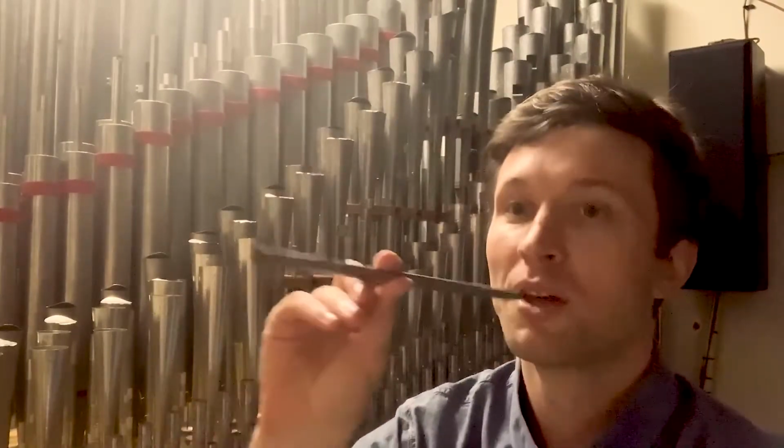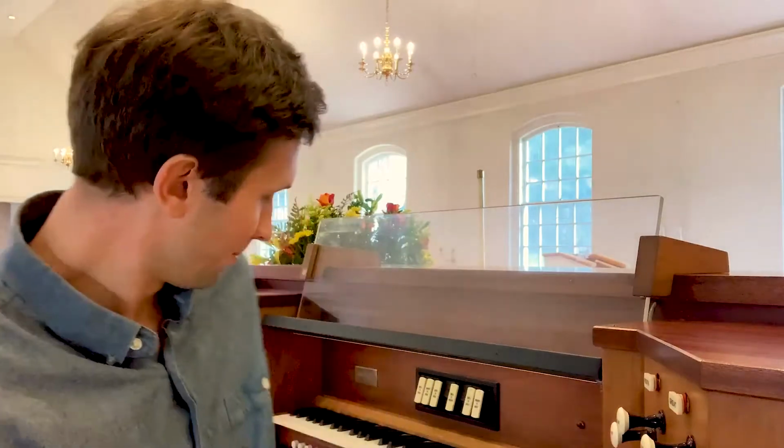Tone is produced when air enters the foot of the pipe and moves across the mouth, striking against the lip. So there's the lip, just like a whistle. There are three kinds of pipes: principals, flutes, and reeds. Principals produce the basic organ tone that is fundamental for congregational singing.